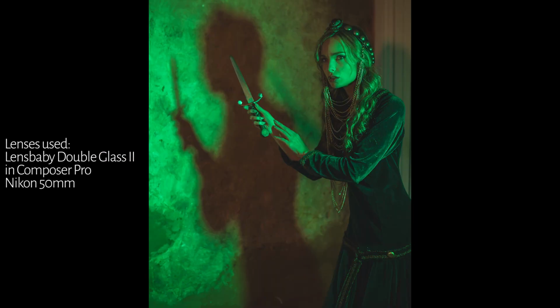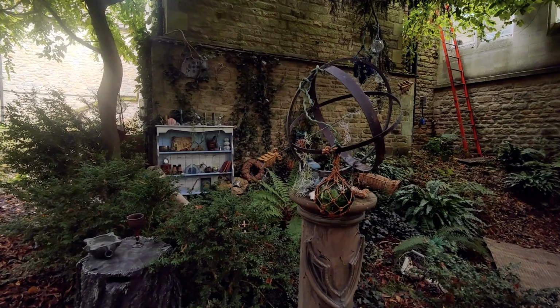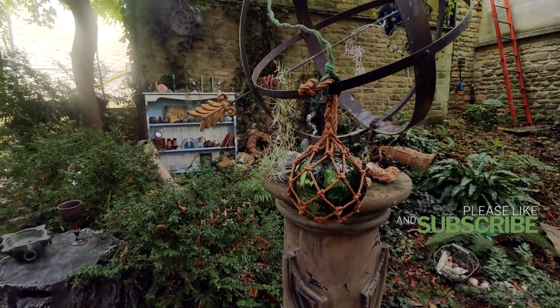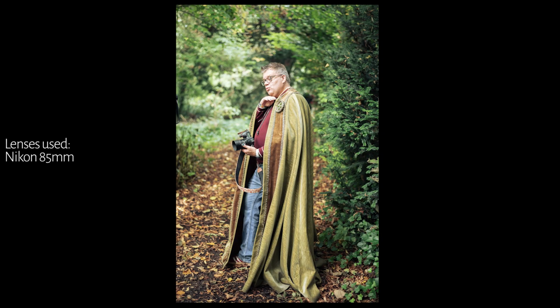I got the Composer Pro for the double glass optic, and I just loved it. Very Disney-esque, I can't help but think. After an amazing lunch, we moved on to this set. I will say, beautiful setup, but it was a little too close to another set, so we had people crossing paths, but we did move, and I got one or two shots. I didn't get many, but I did like this one, and Steve models his cloak so well.